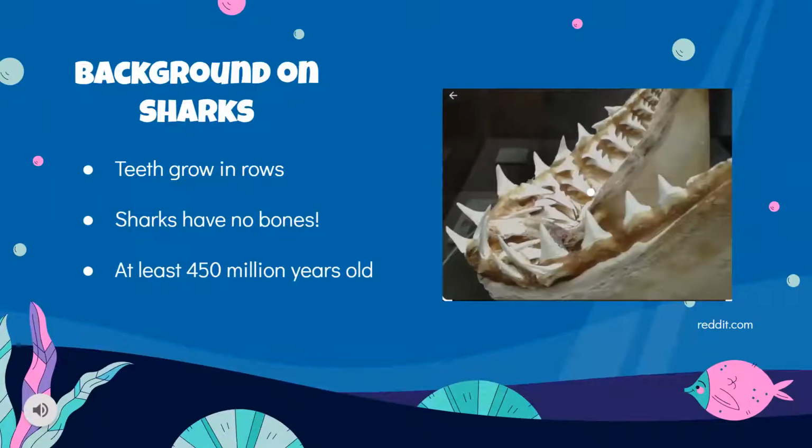First, we wanted to start off by telling y'all some background on sharks. One important thing to know is that shark teeth grow in rows. Sharks can have up to 5 to 15 rows of teeth, which is an insane amount of teeth. Sharks also have absolutely no bones. That includes their teeth. They make up a group of fish known as chondrichthians, or cartilaginous fish. Cartilage is the stuff your ears and nose are made of.